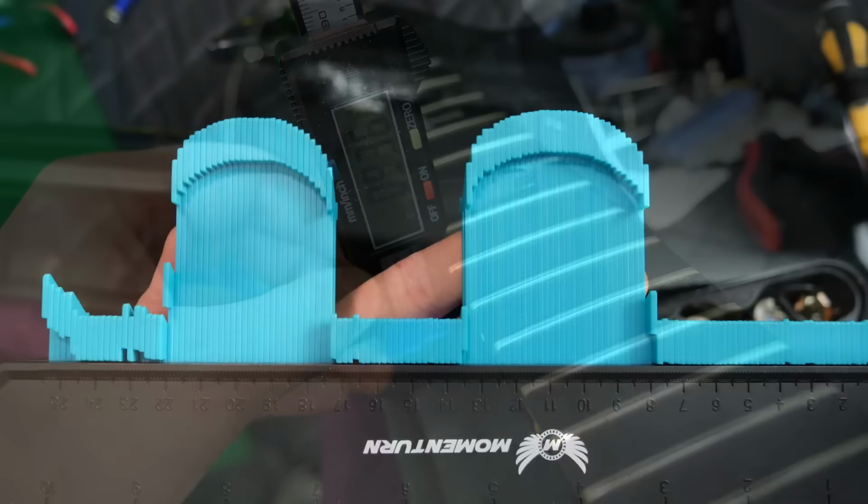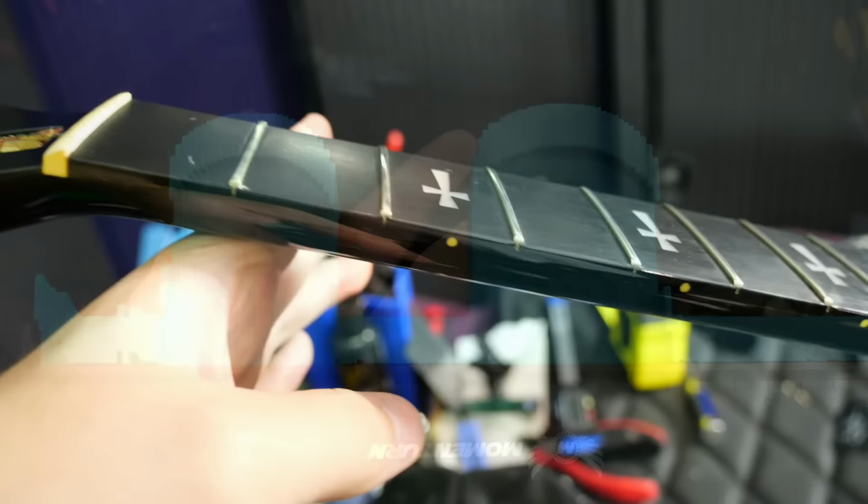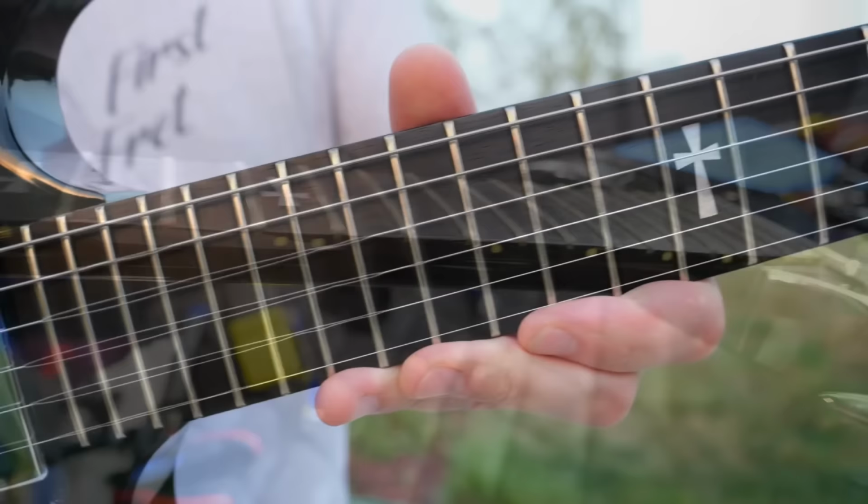Here that is on the contour gauge. You can definitely see how wide it is. First fret, 12th fret. So definitely wide and thin. However, it's got a little bit more chunk to it than some SG reissues that we've had in the past.